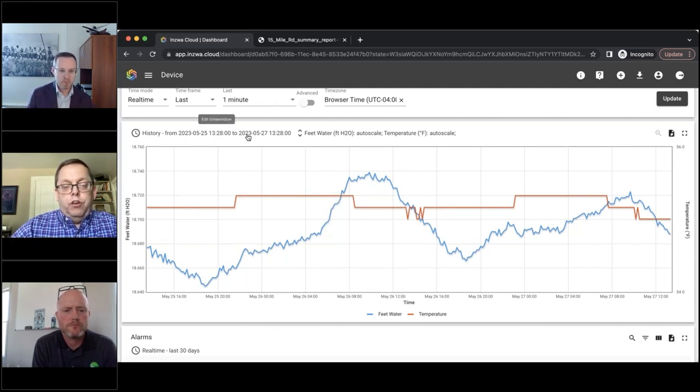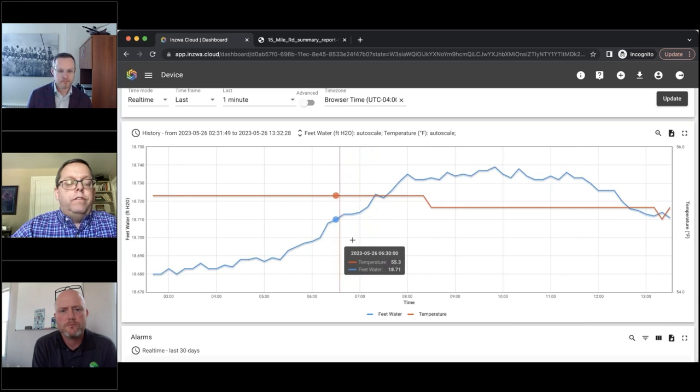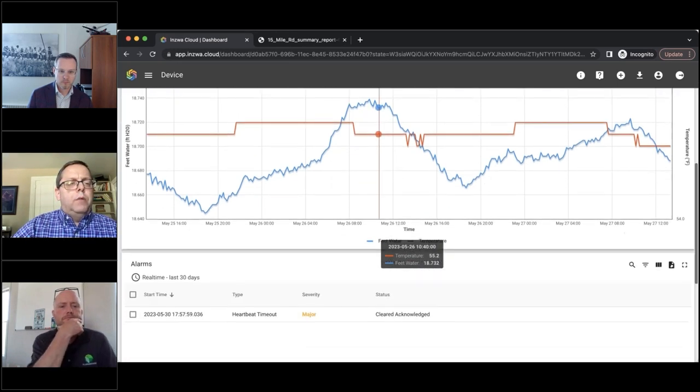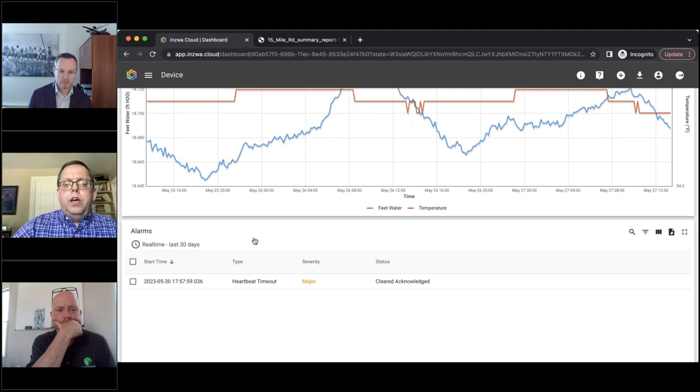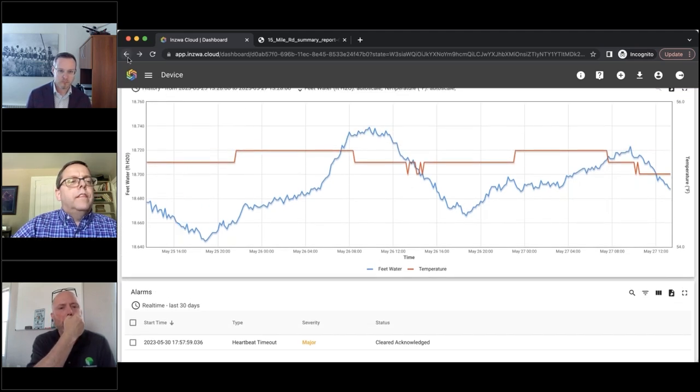You can, as you saw, select a time frame that you want to view. You can also zoom in by just clicking and dragging and zooming in on a specific section of data. Rolling over the data, you can see specific values. Double clicking brings you back out to the top level. And then below that are the alarms that are related to this particular device.